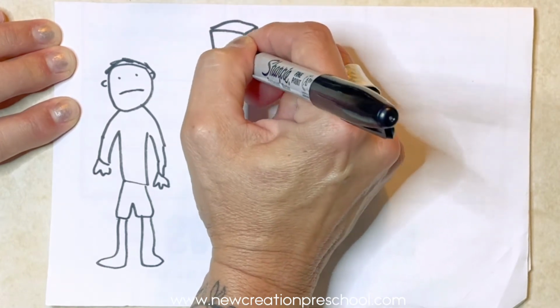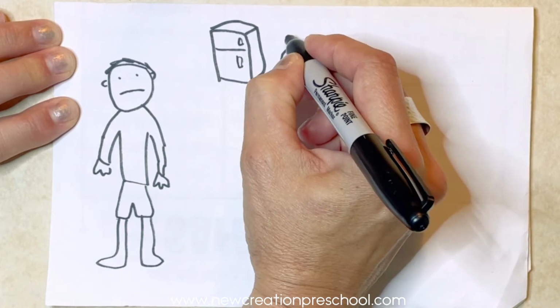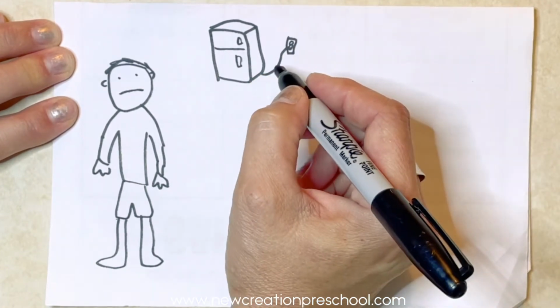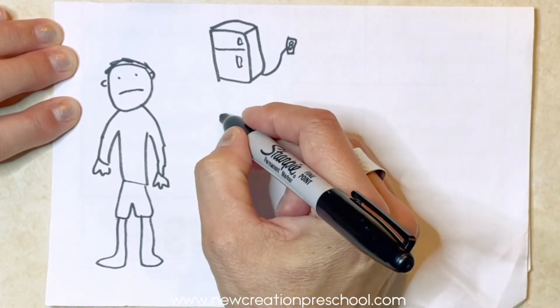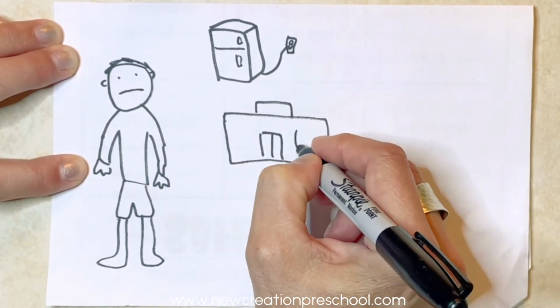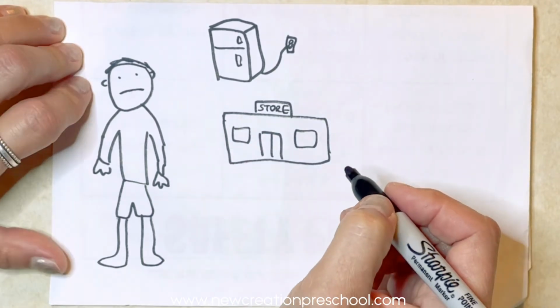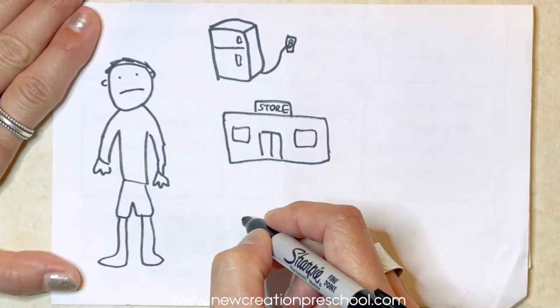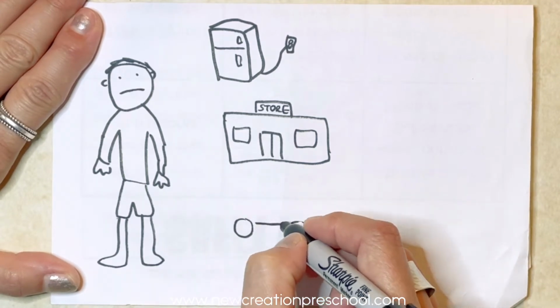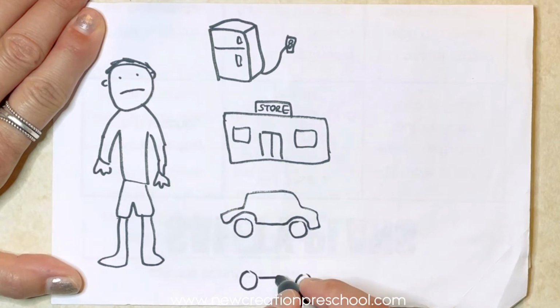Where could they go? The refrigerator. That'd be great. Oh, but you need electricity. And what if there wasn't any? Okay, so if they don't have electricity turned on at their house, they could go somewhere to get food, the store. Yes, okay, the store's far away, but they just need to get in their car. But what if they don't have a car?